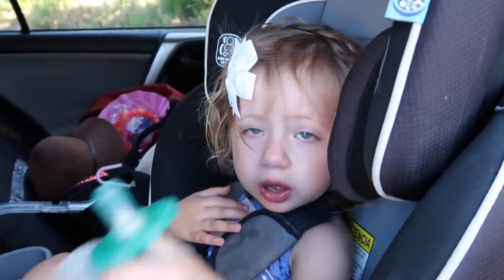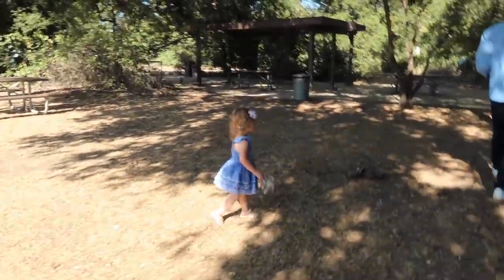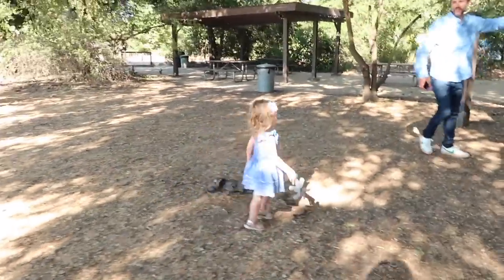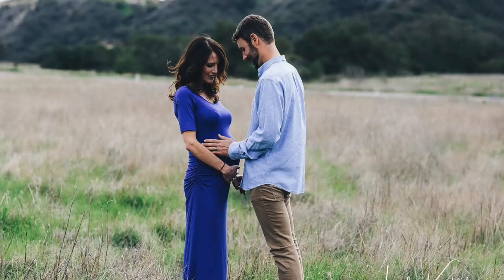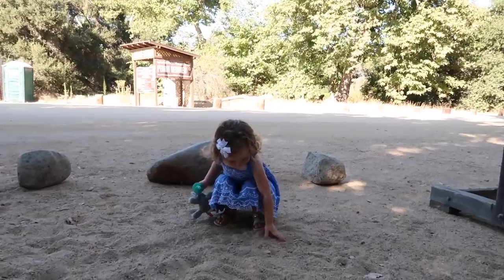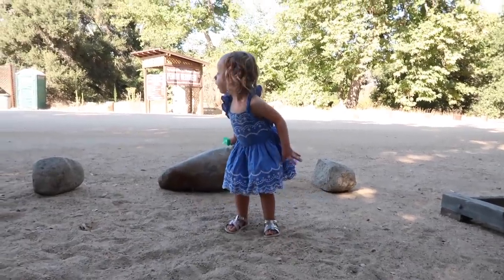Fix that bow. We just got here to Riley Wilderness Park and we're just waiting on the photographer to get here. She's actually the same photographer we used for my maternity photo shoot, so it's kind of neat now that she's doing a photo shoot with Layla-Jane. Hopefully we'll get going soon and get these done because it is hot outside. Don't get dirty.